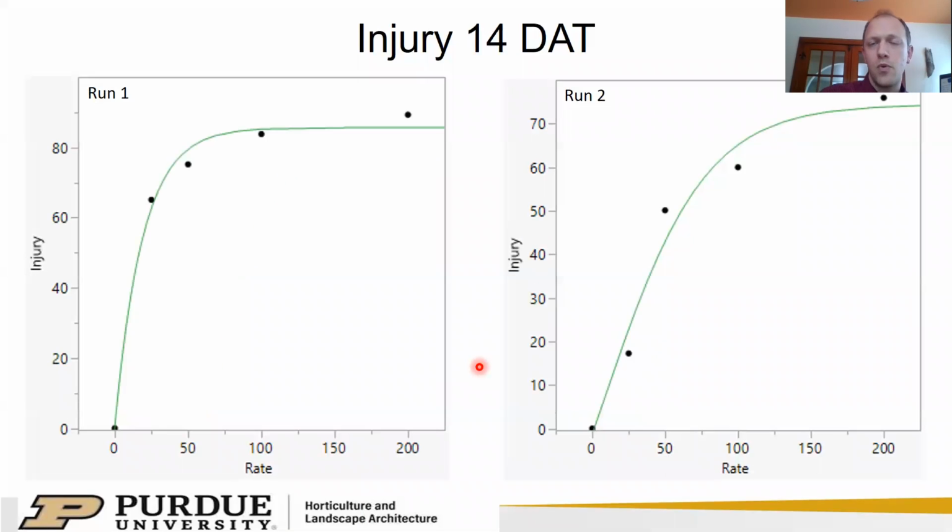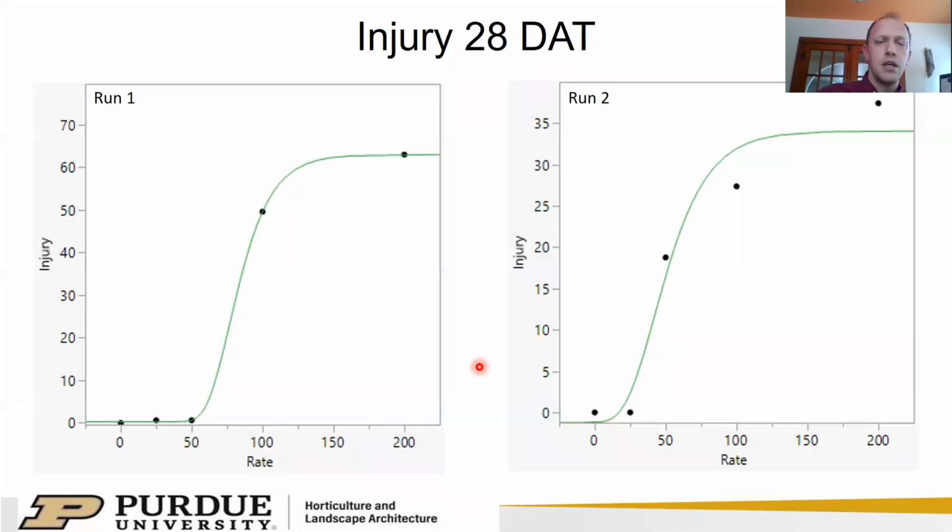Now, that was 14 days after treatment, so 2 weeks after treatment. By 28 days after treatment, we can start to see the bottom of these curves kind of shift a little bit. So what we're seeing essentially is that now, even at a 2x rate, we're not seeing much crop injury at all. We actually have to get up to the 100 gram rate, which would be a 4x rate, before we see any significant injury in run 1. Again, for run 2, the 1x now at 28 days is not showing signs of injury. You have to get to that 2x rate before you start to see injury encroaching on about 20%.